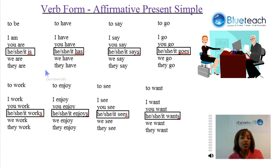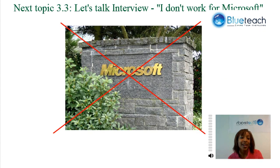You'll notice something about English verbs, though, that a lot of times the verbs often conjugate the same way, except for the third person singular: he, she, and it. They're often the only verbs that are conjugated differently. And for instance, you see I say, you say, he, she, it says. There's an S. And that's often the difference we'll see in this third person singular. He, she, it says. He, she, it goes. He, she, it works.